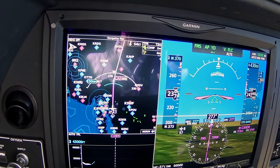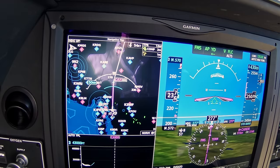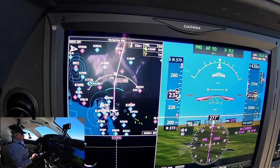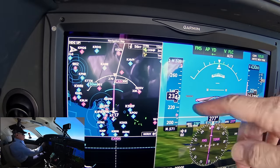So we're climbing at 2,700 feet a minute up. And we're already at 25,000, going up to 3,000 feet a minute. Well, we're probably going to bleed off a little airspeed here.